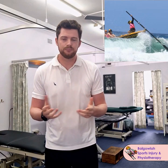Acutely, so quick onset, is going to potentially be dislocations or subluxations, as well as strains. So dislocations and subluxations are obviously going to be a very obvious injury. It's something that sweeps and rowers are going to be exposed to. For a sweep, if the blade comes up and they lose it overhead, this is a position in which the shoulder is in an unstable position and definitely at risk of dislocation.